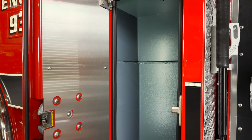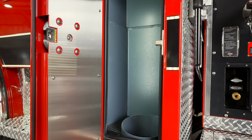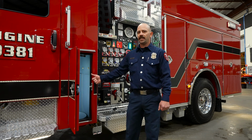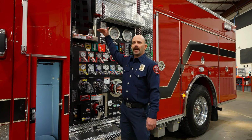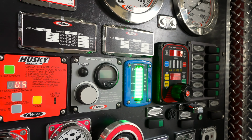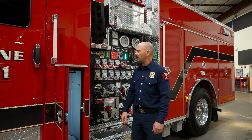These are extinguisher compartments. We had these designed with extinguisher wells built into the bottom of them so we can just drop an extinguisher in and pull it out as needed, so no straps or anything like that. We also try to keep everything as low as possible, so we drop the hose beds down to give the shorter firefighter the ability to grab them while still having their boots on the ground.